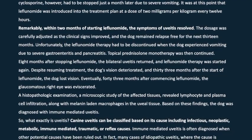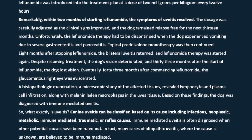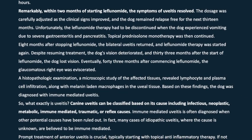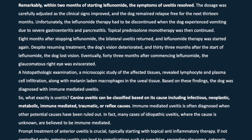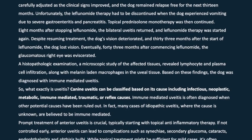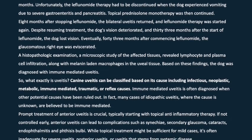Despite resuming treatment, the dog's vision deteriorated, and 33 months after the start of leflunomide, the dog lost vision. Eventually, 43 months after commencing leflunomide, the glaucomatous right eye was eviscerated. A histopathologic examination, a microscopic study of the affected tissues, revealed lymphocyte and plasma cell infiltration, along with melanin-laden macrophages in the uveal tissue. Based on these findings, the dog was diagnosed with immune-mediated uveitis.